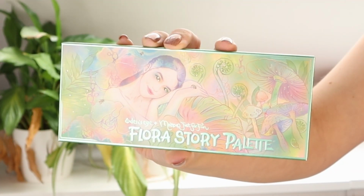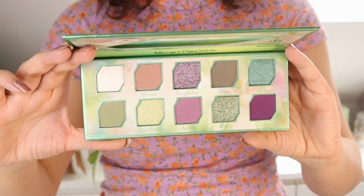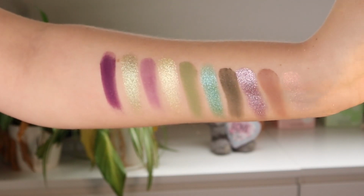And then lastly, I have to say, this was the palette where I was sure I wanted to get it. This was my very first choice because this is really up my alley, really my current makeup style. This is the Makeup.Just.For.Fun Flora Story eyeshadow palette. So very nature inspired. I love that. I love this packaging, by the way. I haven't really looked at it close enough, I feel, because wow, I love the mushrooms over here. I love this whole color story you have on the outside. I think Oden's just does such amazing packaging.